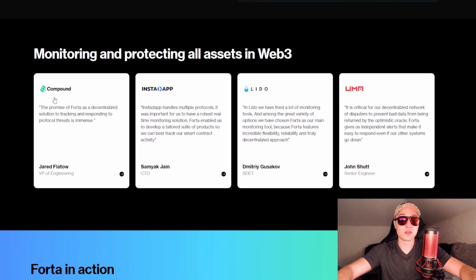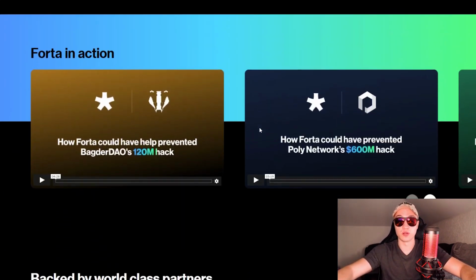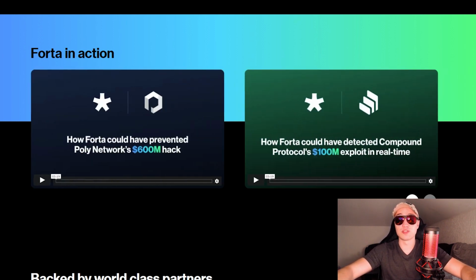But generally, Compound saying a lot of good things about them, Instadapp, a lot of good things, Lido and UMA as well. All of these are projects in the DeFi world. They've been there for a long time, and Forta is going to be here for a long time as well. Now, you can see a few videos about how Forta could have actually stopped and prevented a lot of these other hacks back in the past, such as Badger DAO's 120 million hack, Poly Network's $600 million hack, and this Compound Protocol 100 million exploit, all in real time.